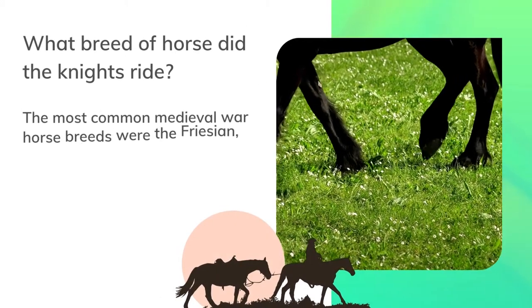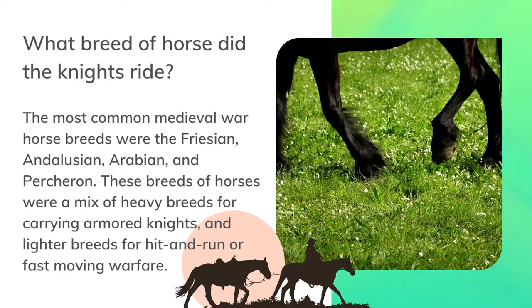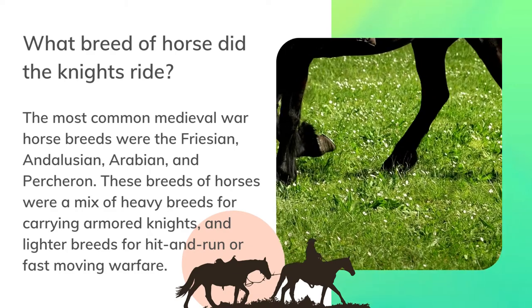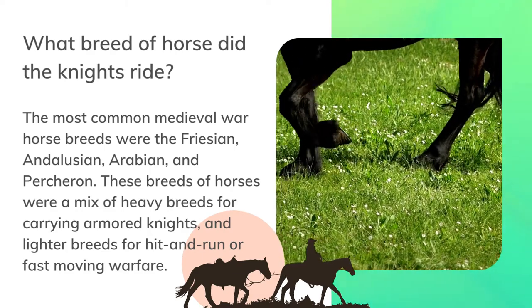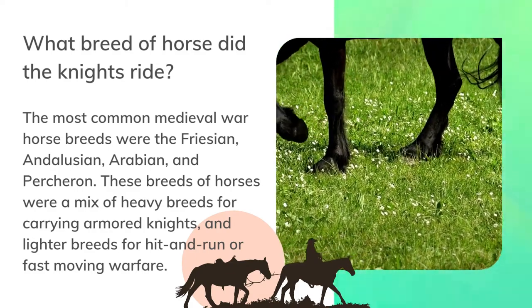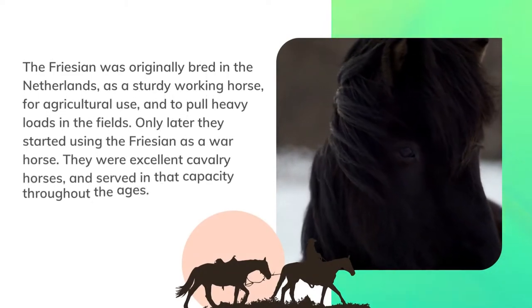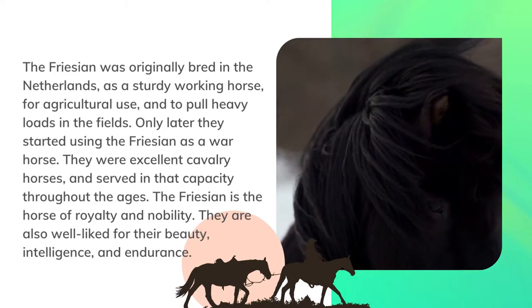What breed of horse did the knights ride? The most common medieval warhorse breeds were the Frisian, Andalusian, Arabian, and Percheron. These breeds of horses were a mix of heavy breeds for carrying armored knights, and lighter breeds for hit-and-run or fast-moving warfare. The Frisian was originally bred in the Netherlands as a sturdy working horse for agricultural use and to pull heavy loads in the fields.